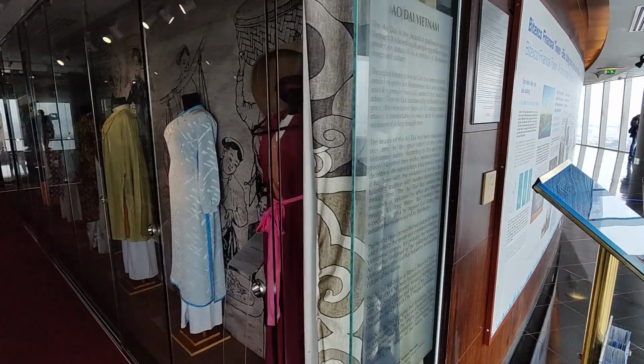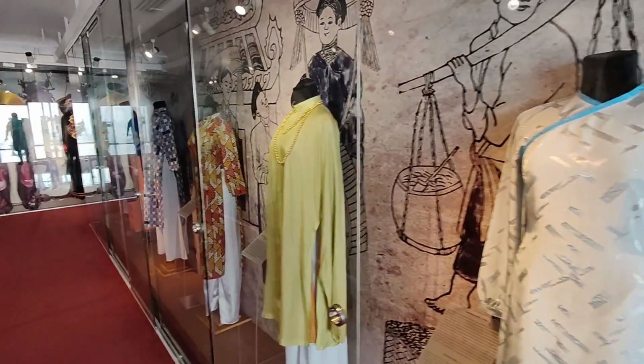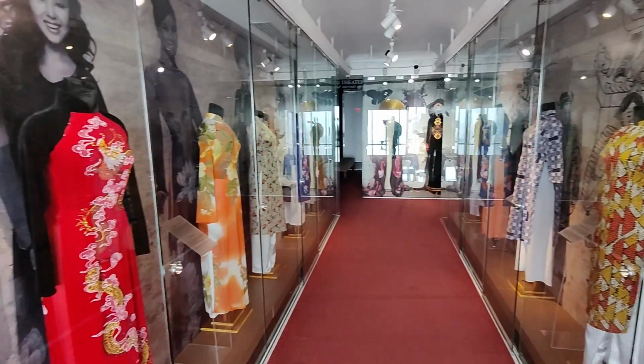There's also an exhibition on ao dai, traditional Vietnamese dress through the ages. It's definitely worth the $7 entrance.